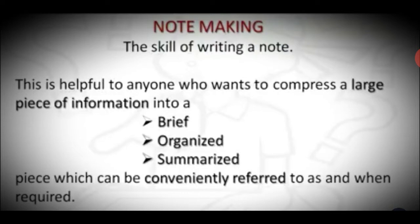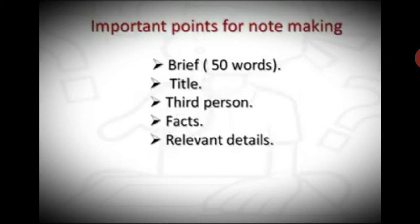Now, how can we make the note? Before going on, we are to keep some points in our mind. Notes should be short, that means brief. The second point is to identify the main points. When we are going to write the note, we should identify the main points. Dear students, we should not forget to write the title of the note. It is important for us. From the exam point of view, we get 1 mark for the title. So it is a must to write the title when we are going to make the notes.